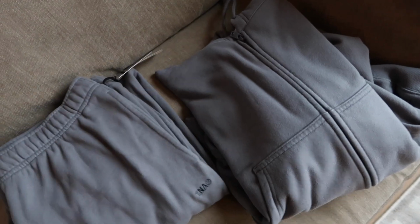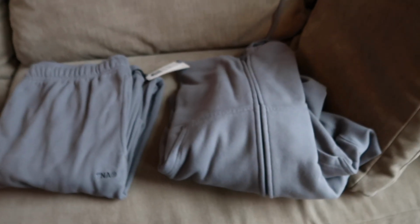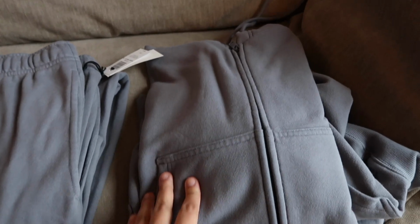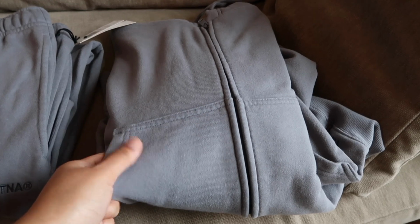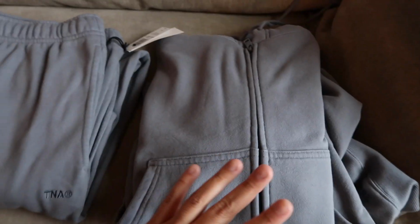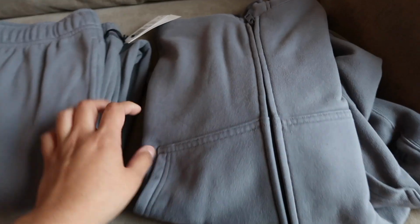I got this set. It's a hoodie and some pants, and they were on sale too. I didn't know that until I got to the register, and she was like, these are both 20% off, and that was amazing. I don't have anything this color. I originally was probably gonna get something gray or maybe a beige color, because I'm very much on the neutral vibes, and this is more of a blue.